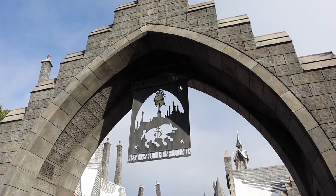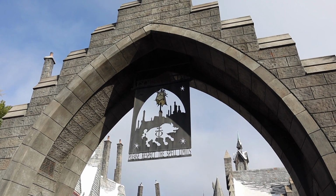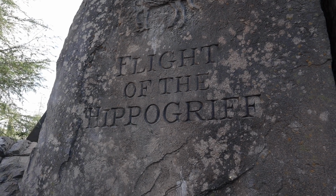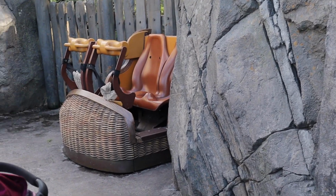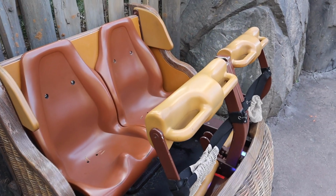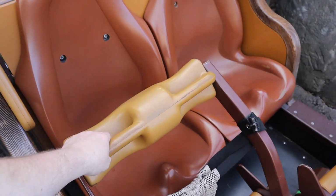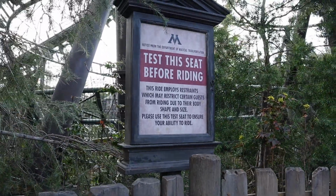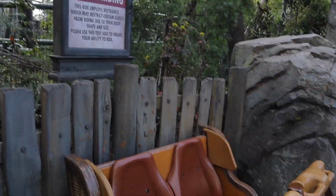We're going to head into the Wizarding World of Harry Potter because there are test seats here at their two main attractions. At Flight of the Hippogriff, there is a test seat located just to the left of the main entrance to the ride. This attraction is a junior roller coaster. As you can see, the restraints will come inward towards your lap, like so. Again, there is a sign just above the test seat saying test this seat before riding. This is for your safety and comfort.